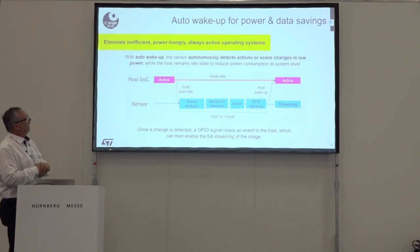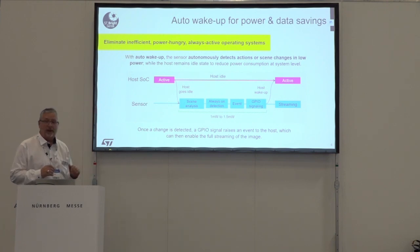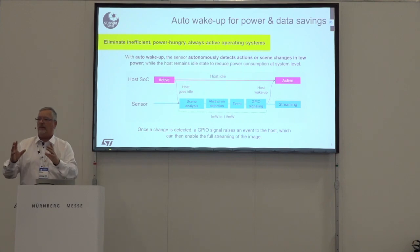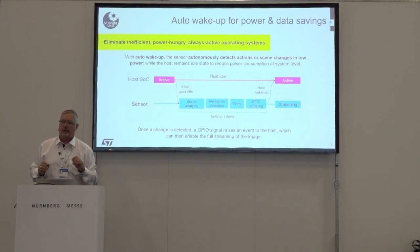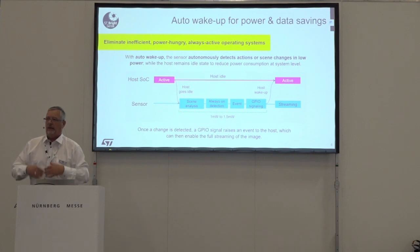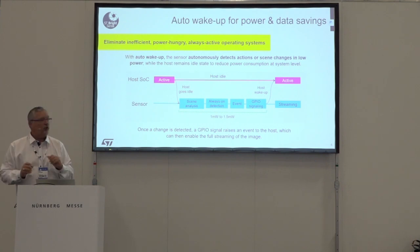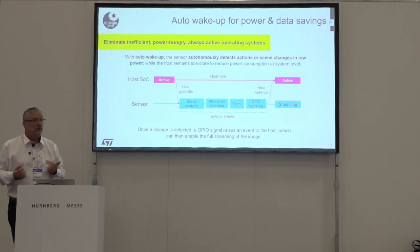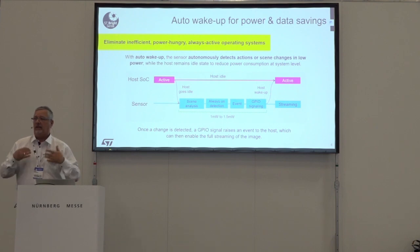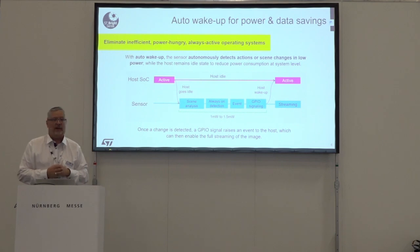Good. So, I just give you a flavor of the features which we have implemented. For example, auto wake up. The sensor is supervising the picture it has. If there is a change in the picture, it starts to stream. Or the MCU can give the command, please start streaming, and then we need a little bit more power. And when the target that was moving in the picture has disappeared, we go back into idle mode. So we call this auto wake up. This is decreasing the power consumption. This is decreasing the data width and the data speed, and we just transfer important information.